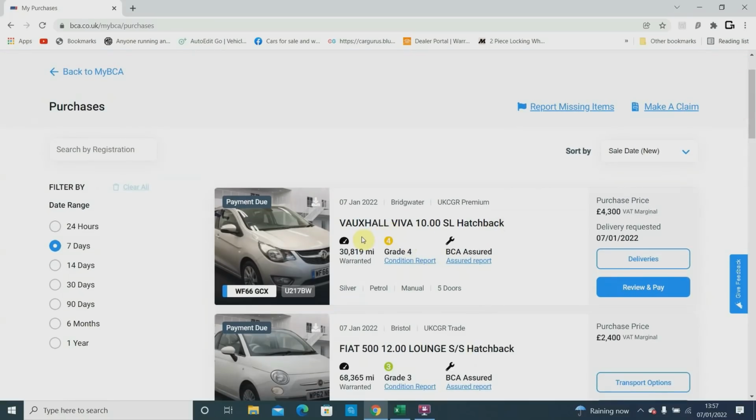A few of you suggested I bid on these. When I was looking at the car and looking at the line down the body and looking at the shape of it, I don't know. Is this an i10? Are the Vauxhall Vivas a Hyundai i10 rebadged? Comment down below if they are. They look an awful lot like it. And anyway, this is actually a 2017 car with 30,000 miles on it.